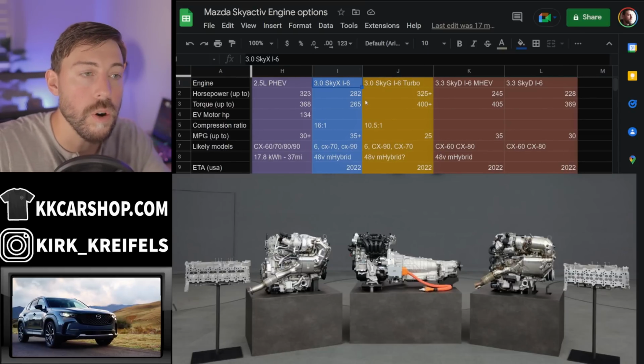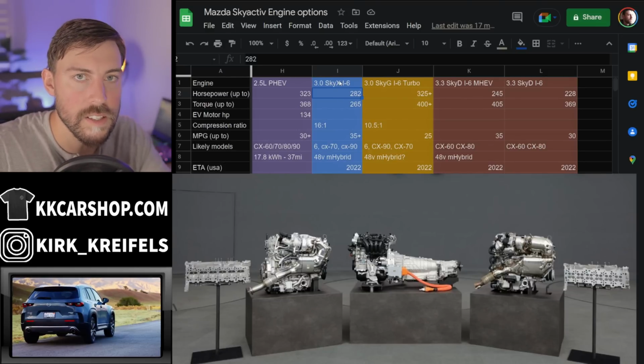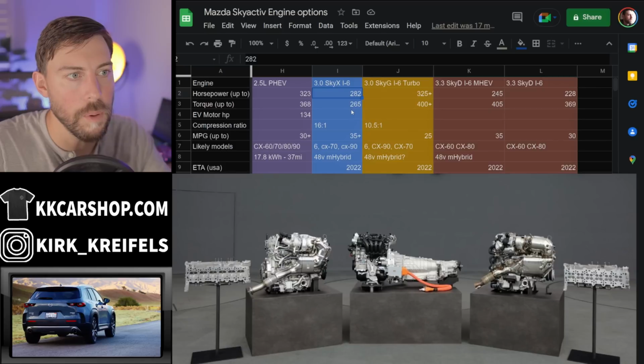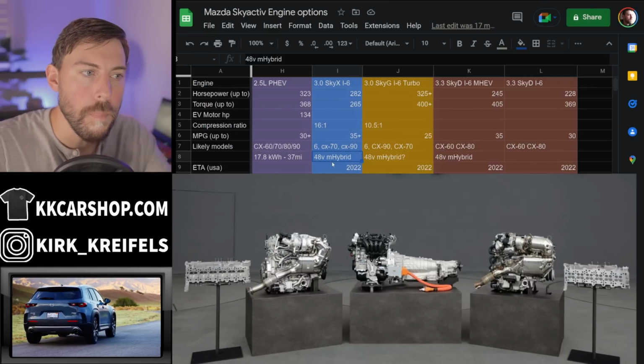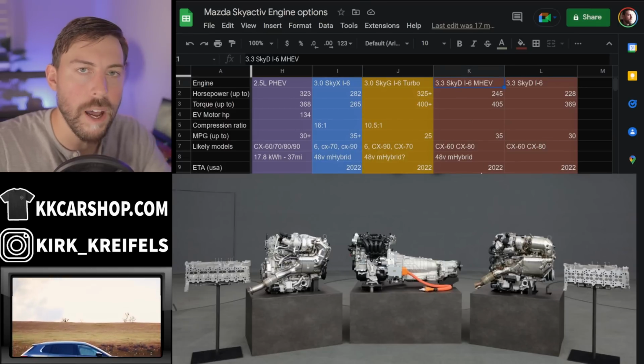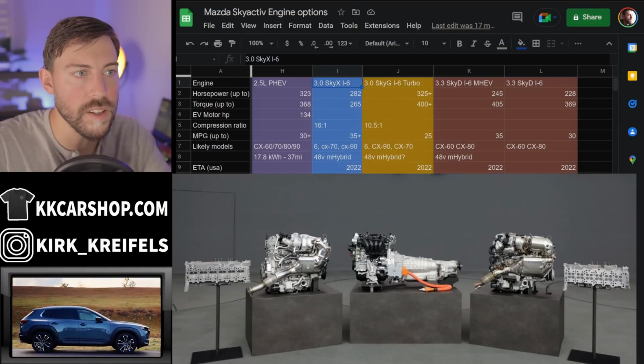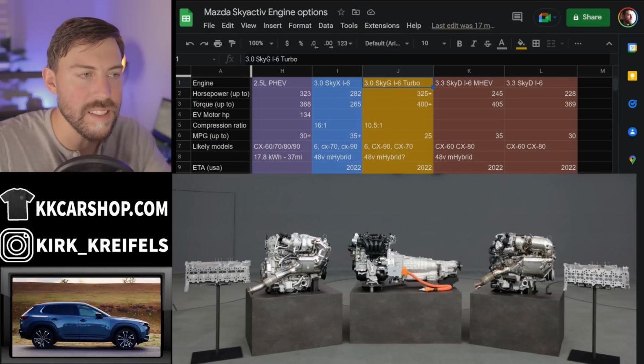Now, for certain parts of the world, they're also getting an inline 6 that's not turbocharged, but it's a Skyactiv X engine with compression ignition capabilities, and it is only mated to a 48-volt mild hybrid. By the way, one of the diesels has a mild hybrid setup as well. Again, I don't think we're going to see this engine here in the United States. Instead, we'll get this inline 6 turbo.